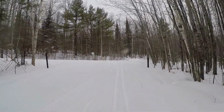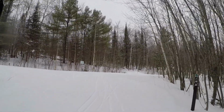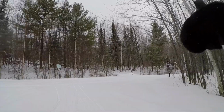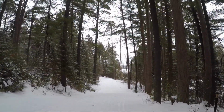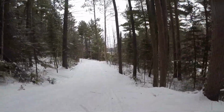Here we are connecting back up to the Bronze Trail at intersection 15, and then we'll head to the right and up to the resort. This section again is a nice section through the pines, mostly flat. There's a few little pitches here and there to enjoy.